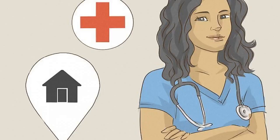Research nursing homes if home care isn't an option. Sometimes it isn't practical or affordable for an elderly person to live in their own or a relative's home. If you don't think your loved one can live independently and you're unable to provide the home care they need, look into nursing homes or other residential care options in your area.